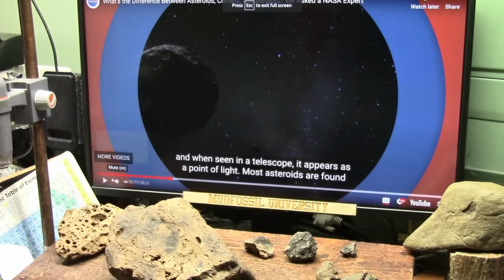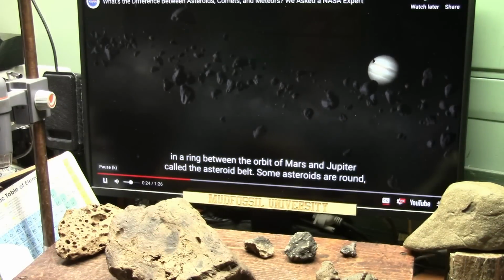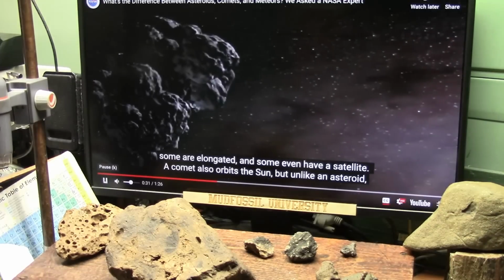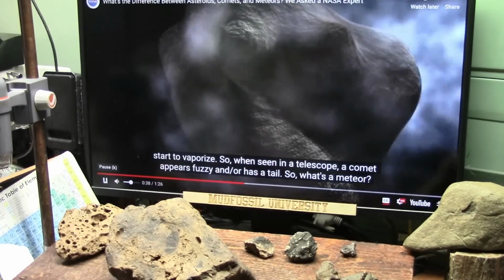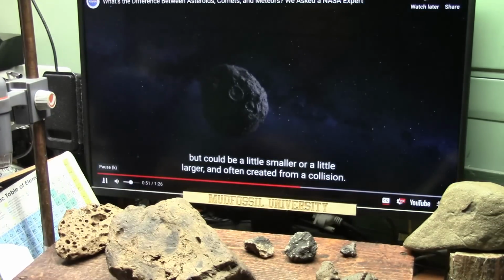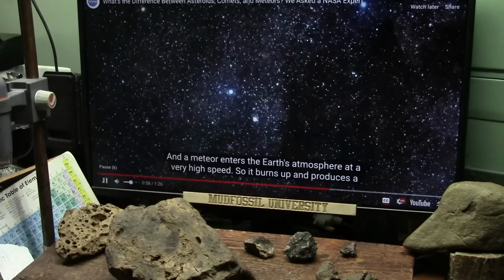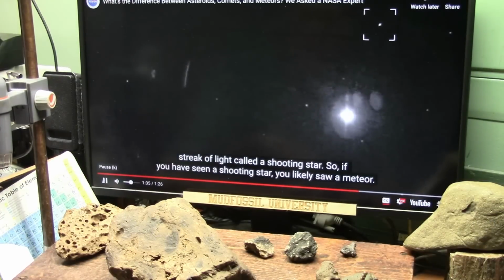All right, let's talk about asteroids first. Most asteroids are found in a ring between the orbit of Mars and Jupiter, called the asteroid belt. Some asteroids are round, some are elongated, and some even have a satellite. A comet also orbits the Sun, but unlike an asteroid, is composed of ice and dust. So when a comet gets close to the Sun, its ice and dust contents start to vaporize. So when seen in a telescope, a comet appears fuzzy and or has a tail. So what's a meteor? Well, let's start with a meteoroid. A meteoroid is a small piece of asteroid or comet, typically pebble-sized but could be a little smaller or a little larger, and often created from a collision. When a meteoroid gets close to the Earth and enters the Earth's atmosphere, it's called a meteor. And the meteor enters the Earth's atmosphere at a very high speed, so it burns up and produces a streak of light called a shooting star. So if you have seen a shooting star, you likely saw a meteor.